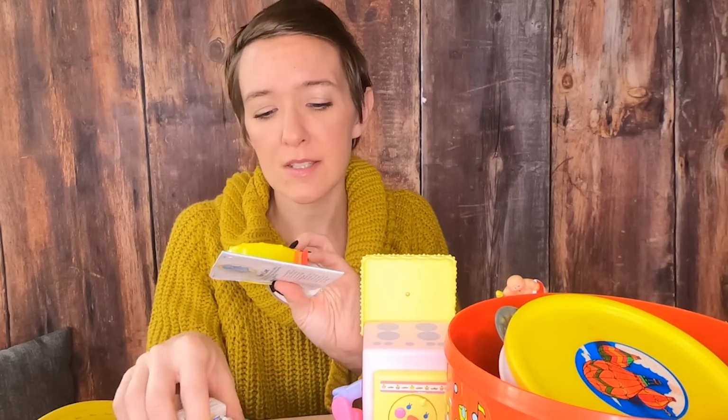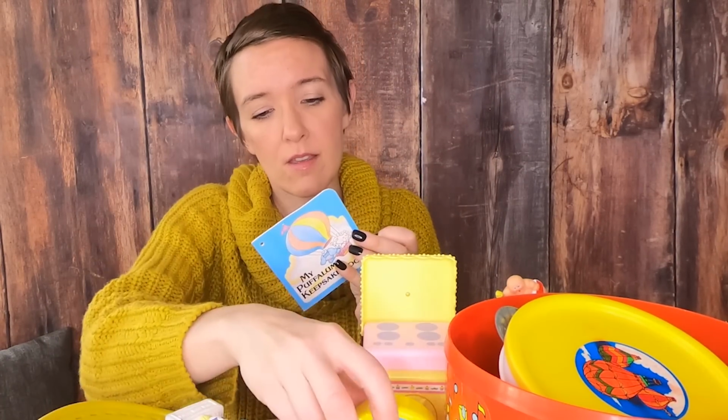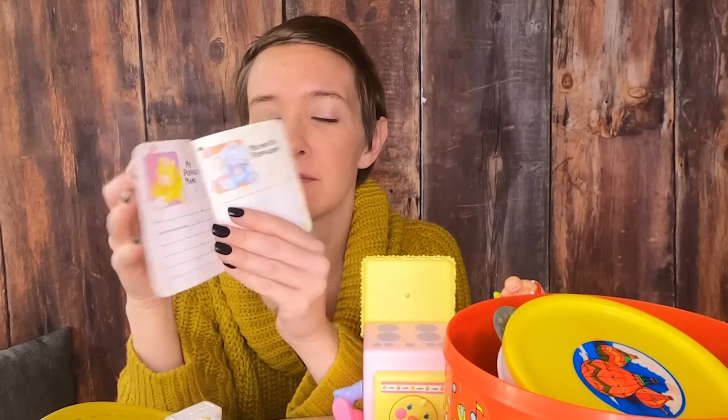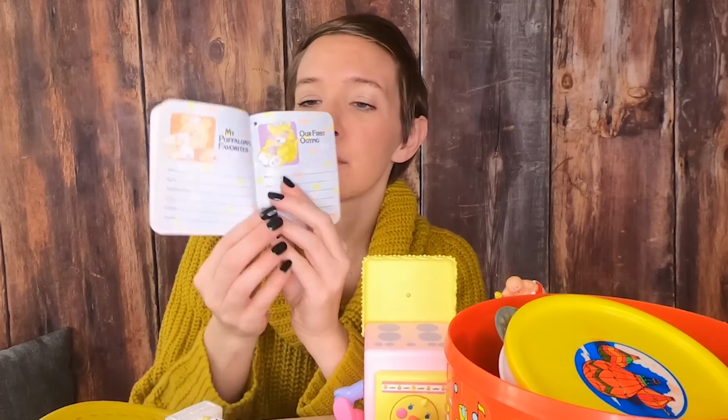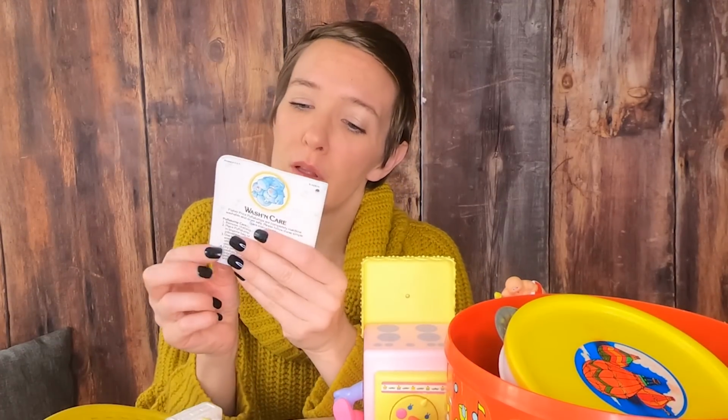So we have the McDonald's, Ronald McDonald clock. I remember these Puffalumps. They were just squishy animals. I don't even know what I named it. Yeah, I just wrote my name on every page. But it was like a little keepsake book. I think I had maybe 2 Puffalumps.